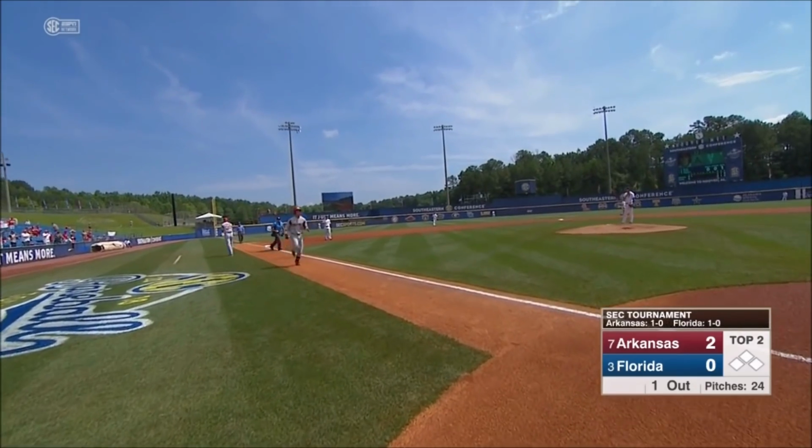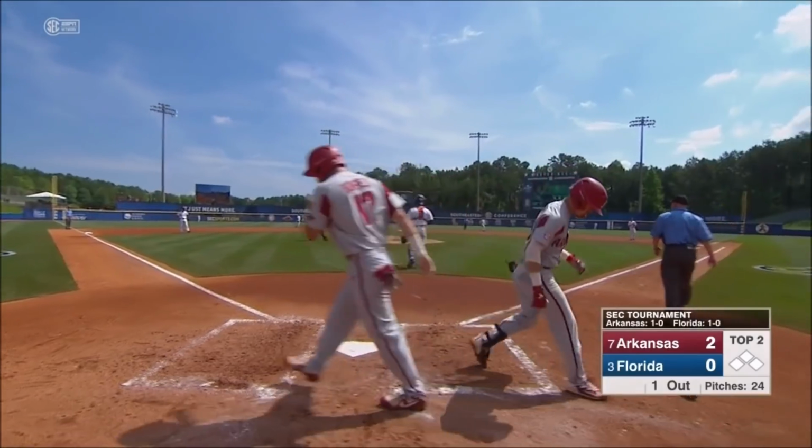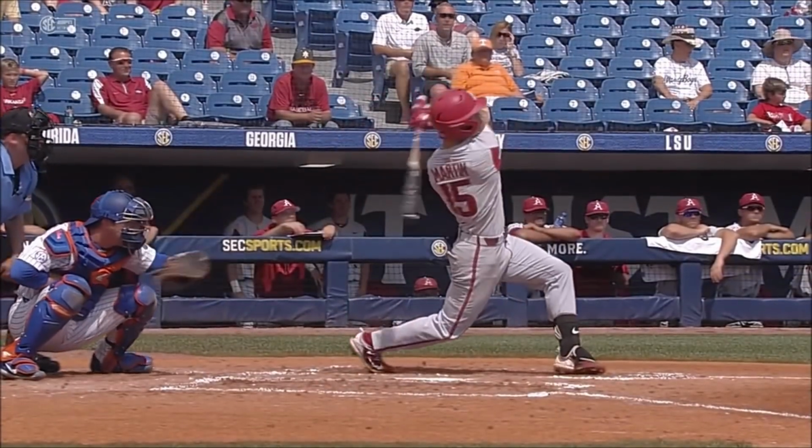He knew right off the bat that ball was gone. And he knows what a home run looks like. Arkansas, I mean, that power is their deal. Look at him. That ball was crushed.